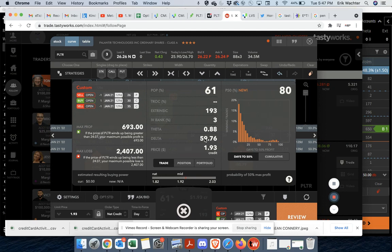They show here's the max loss. If the price of Palantir winds up being less than 24.07, your maximum possible loss is this. It's really, if it goes to 0, that's what our max loss would be. But I don't think Palantir is going to 0 anytime soon. So that's the trade idea.